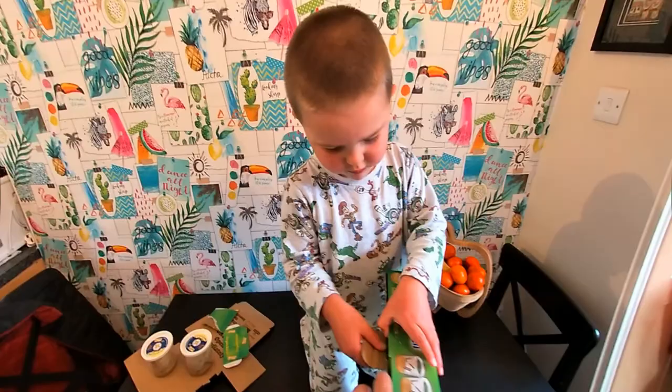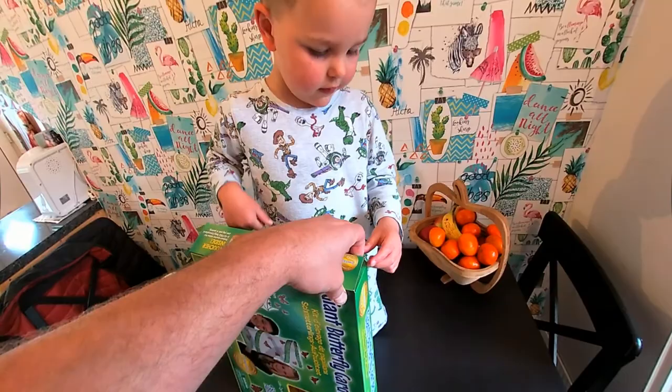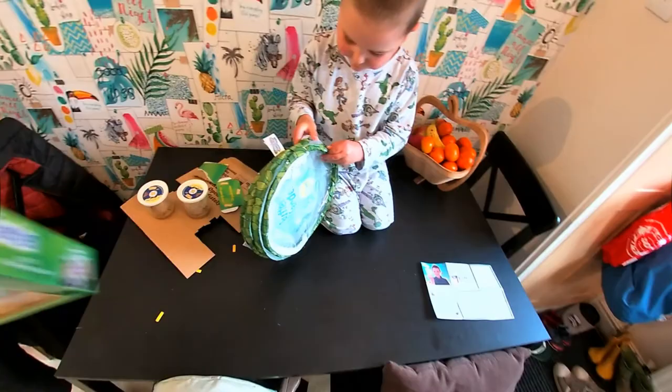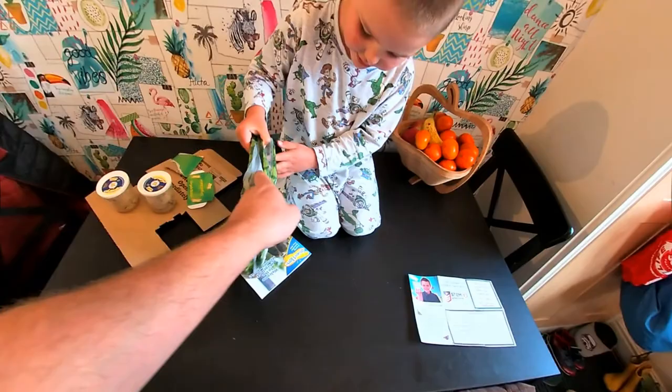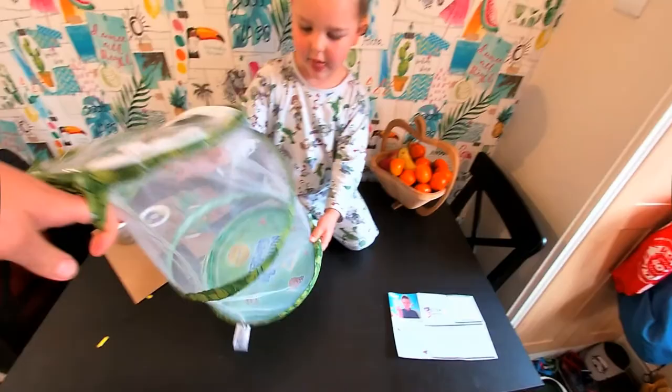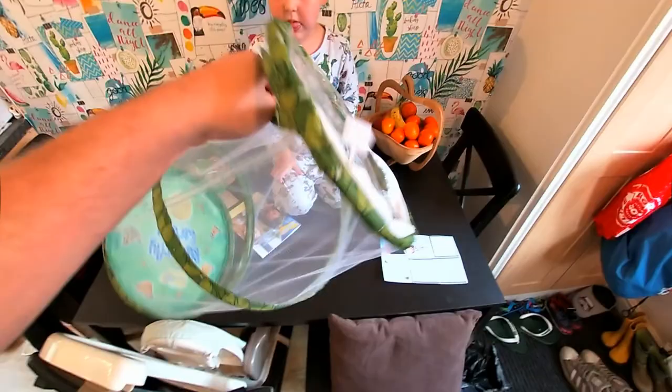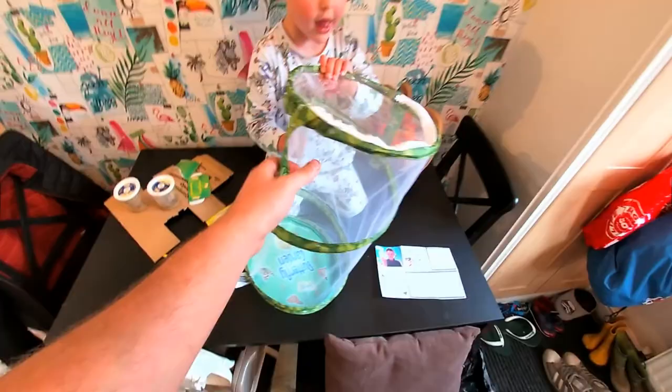Is there a bit of sellotape on that side? Oh yeah, I know. Right, let's pull that out. Wow, butterfly garden. Okay. Oh, look, there's a little bit of Velcro here, and it should just pop out. Break that Velcro there. Pull that bit of Velcro apart. Pop, and then that'll make a handle. So I think we might have to hang this somewhere.